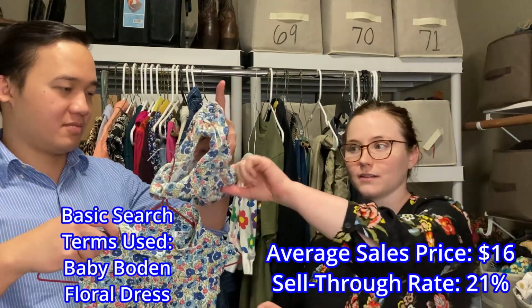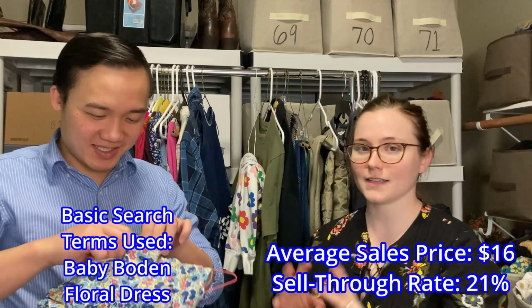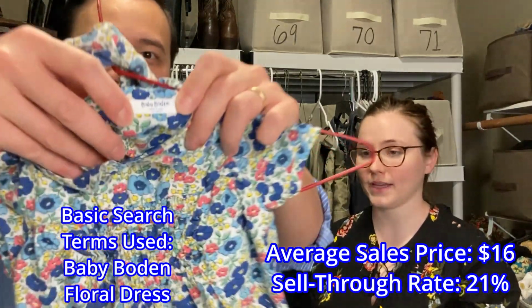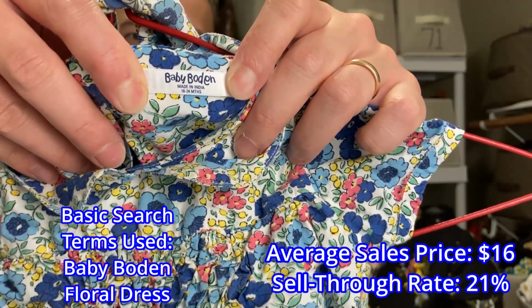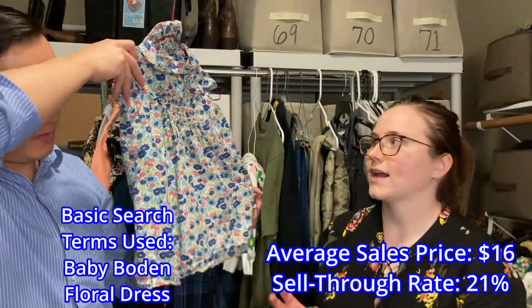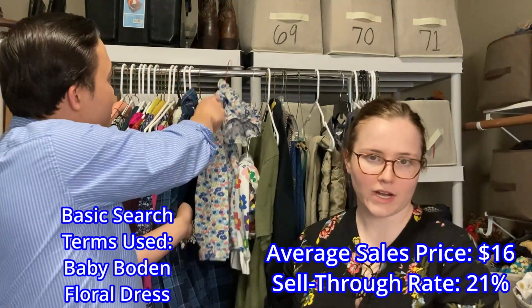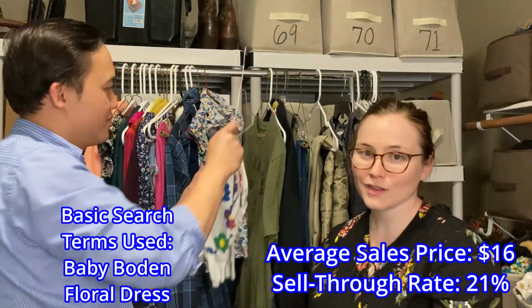Same with this one. This one is Baby Bowden, and it even had the little diaper cover still with it, which, whoa, that's crazy. That is like a bins first, I'm positive. But this reminded me of Princess Charlotte and the things that she wears. So I think this should do well because it's kind of in style right now for babies. Did you know that there are baby trends?